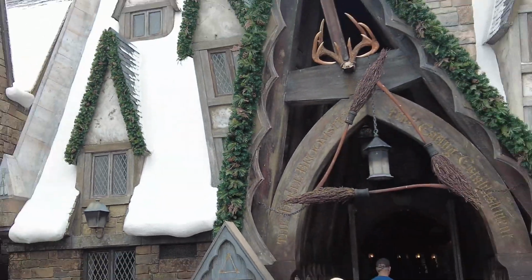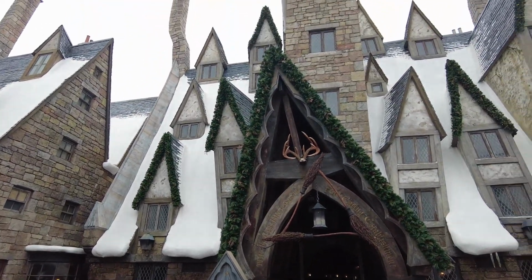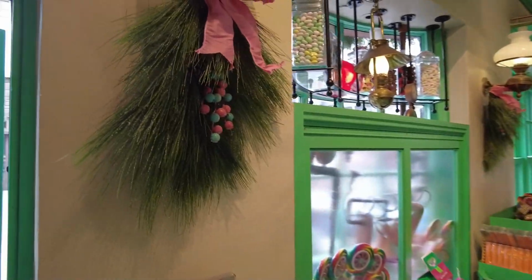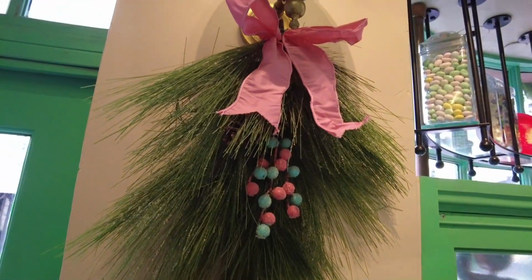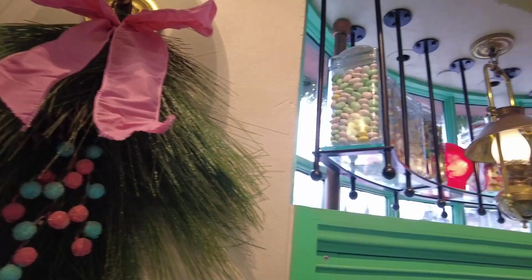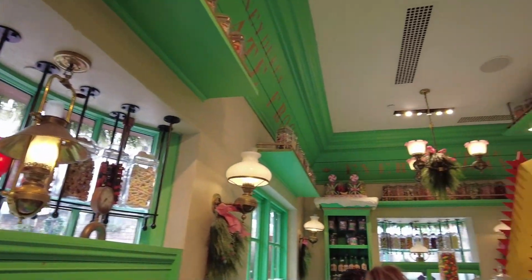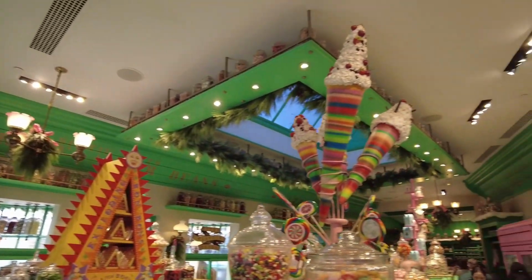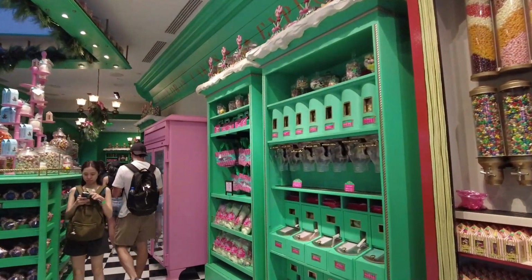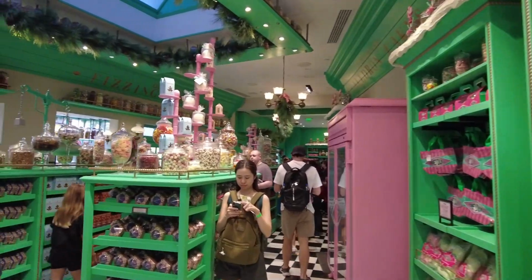I like the outside of Three Broomsticks. That's pretty. The fish and chips smell so good. I know. Oh, I think these are inspired by Hermione's dress, maybe? I think it's just Honeydukes. Just Honeydukes colors, yeah. Pink. Yeah, I always really love this shop. I just love the pink and green together. Well, yeah, it's your two favorite colors. Yeah, it is my two favorite colors.